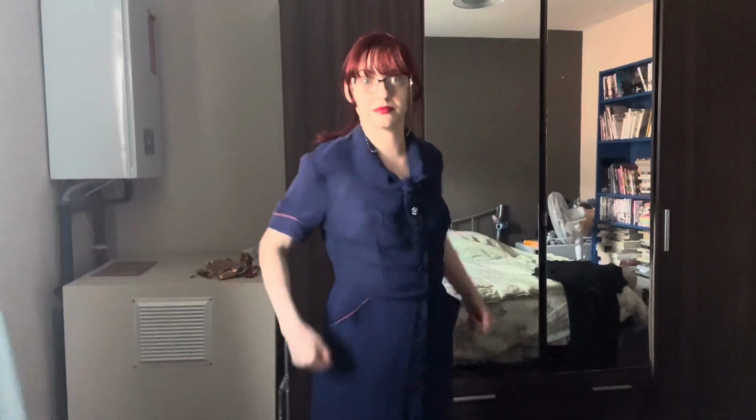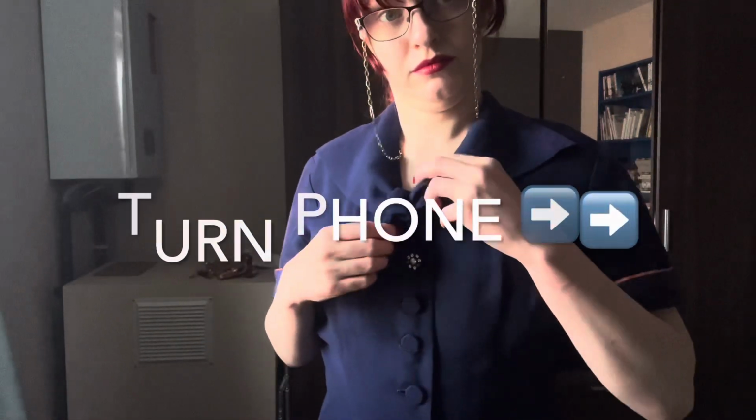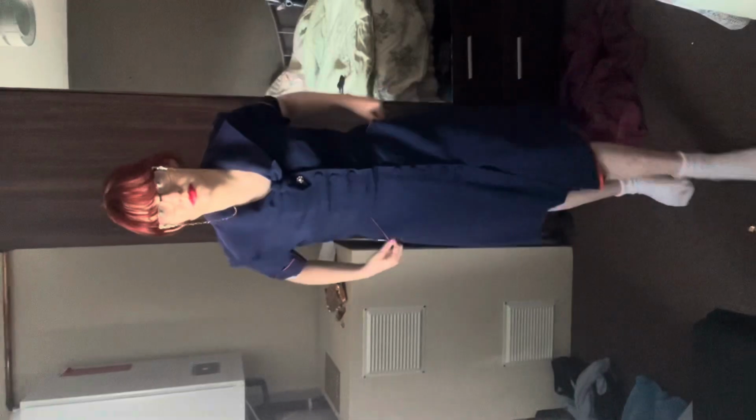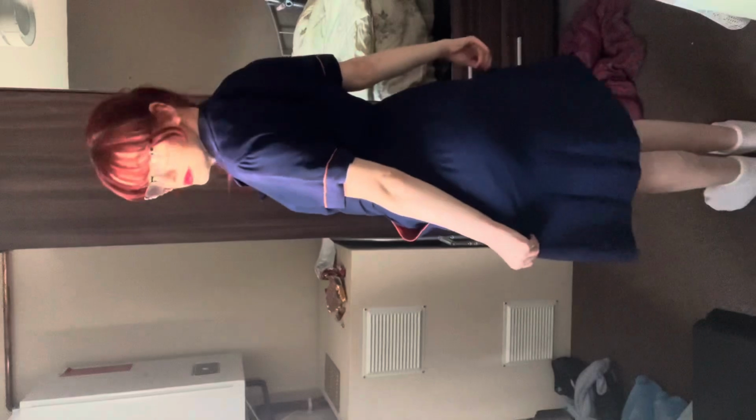So here's the full dress. It is slim, it is beautiful, it is practical, it's girly. The best thing, it has pockets. Can you please turn your phone, because I'll show you the full length of this dress. It goes down to the knees, it's open. It's comfortable, it's girly, it's light, it's easy to wear. It's a beautiful 1940s dress.